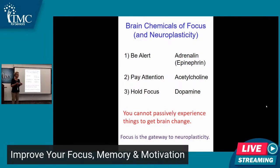It targets a certain field that you're looking at, and it can block other information coming in. The last one is now you've got focus, you're paying attention to something, you want to hold your focus for a certain period of time, long enough to do that task, whatever it is, if you're reading the newspaper or whatever. In order to do that, dopamine is the next one that has to flow. And dopamine helps you continue. That's the molecule moving forward, continuing to stay in that particular situation.